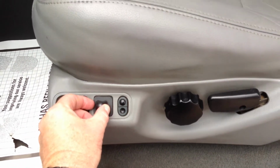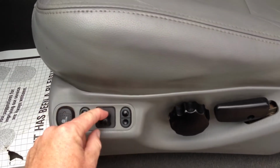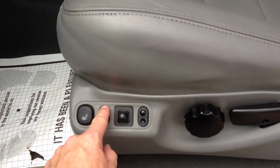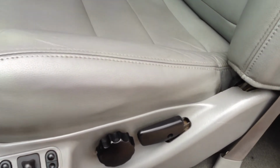Alright, seat forward, back, up, down, seat tilt down, tilt up, back seat cushion up and down. Perfect. We have power pedals too. Down and up. That works. We have tilt wheel. That works, and I'm getting in. Alright.